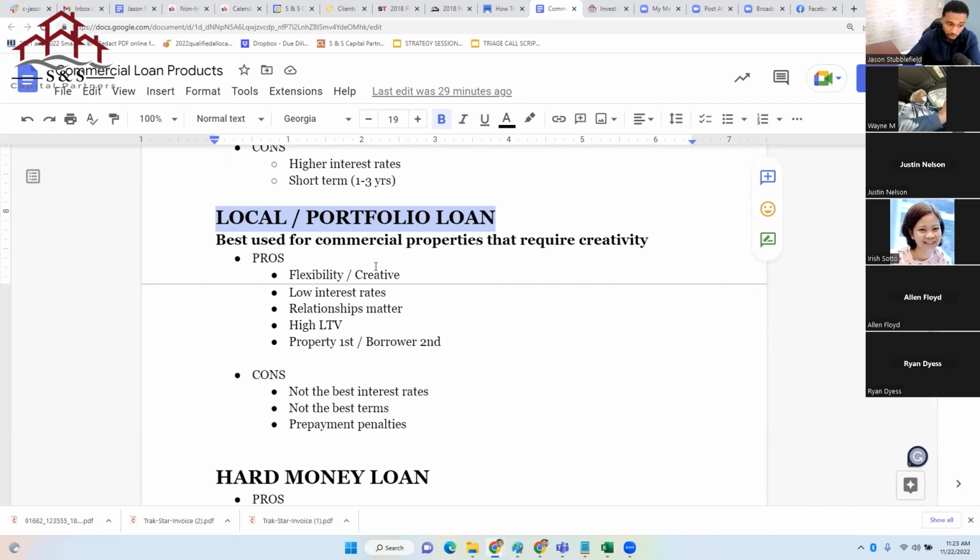Another thing to note is the amortization on portfolio loans. They typically fall in about 25 years. So you got to think about this, right? The agency is going to give you a lower payment because they're amortizing your loan over 30 years versus a local lender who may do it at 25 years or 20 years. But this is where the negotiation comes into play, where you can go to them and say, hey, I want you to amortize this out over, they may offer you 20. You can say, hey, give me 25 or something like that. So the best thing is the flexibility, but it does have its cons as well.